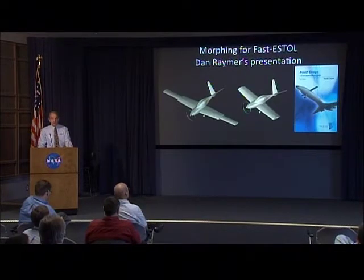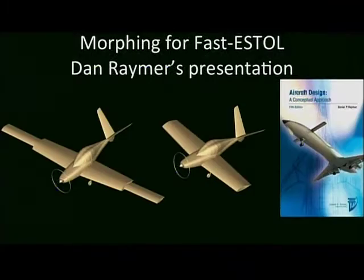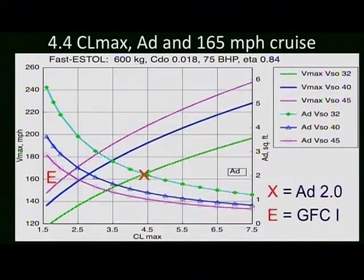Fast E-STOL, just to quickly finish and go through this, Dan Raymer did this neat study at the Electric Aircraft Symposium. He said, if you do a wing morph with extension panels, you can have your 32-mile-an-hour stall speed and cruise at 232 miles an hour in this electric airplane with today's technology, not even with the fancy batteries. So the Sky Taxi will be no slouch on its little short hops.